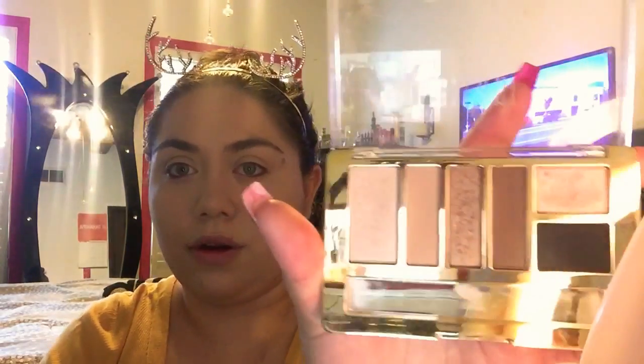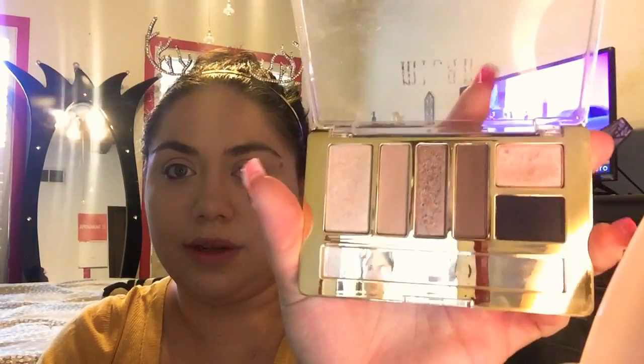I'm going to be taking a couple of two palettes. This one is from Milani. This is 01 Must Have Naturals. You can see it better. I love, love, love, love this palette. I believe I got it at CVS. Oh, it's been a while.